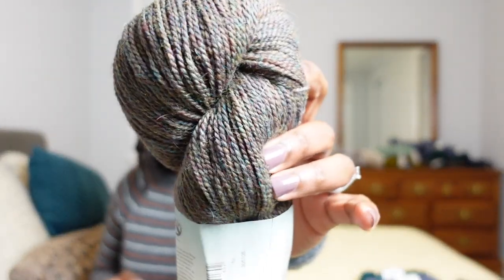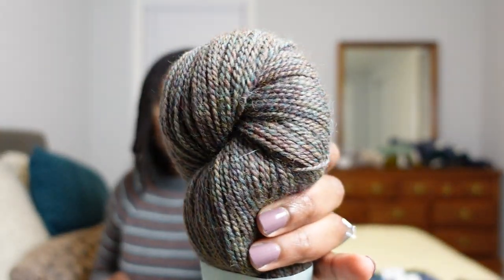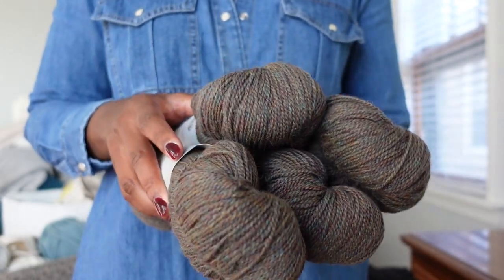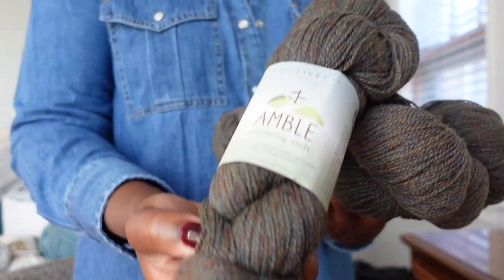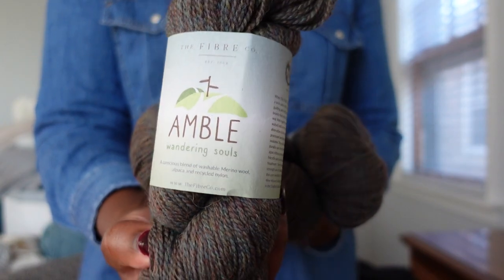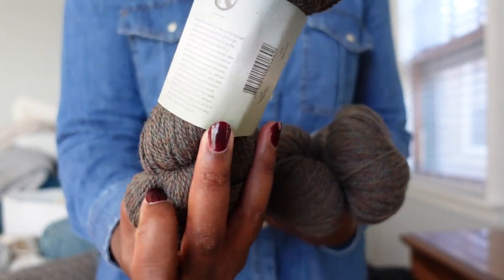So this is technically a sock yarn, I believe. This has 100 grams, 355 yards, 70% wool, 20% alpaca, and 10% nylon. And it has a really pretty heathered, multicolored yarn. I think from a distance, it definitely reads green, but you can see patches of like burgundy and copper. It's really pretty, and I fell in love with the color.